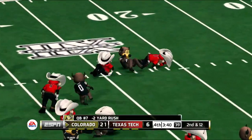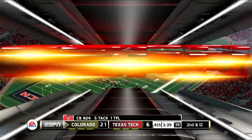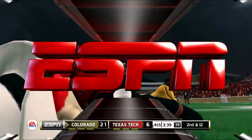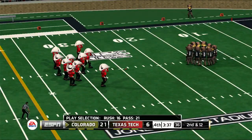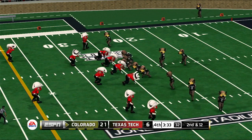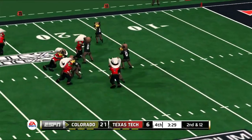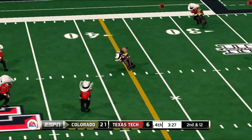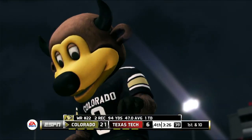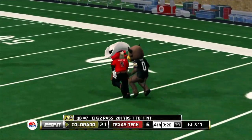They'll bring him down for a loss on the play. The offensive line needs to do a better job of not only handling the defensive linemen, but getting up to the linebackers. That way the ball carriers will have a little bit more room to get to that second level. Goes at about the 39-yard line. That's a gain of 14 yards. That makes it first and 10.